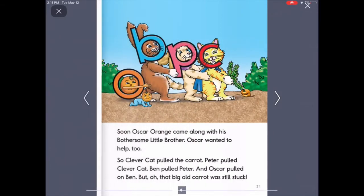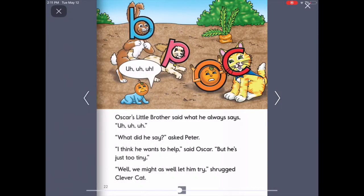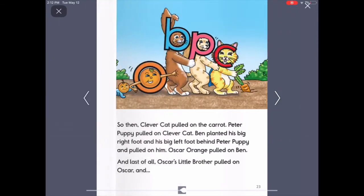No, it did not. Soon Oscar Orange came along with his bothersome little brother. Oscar wanted to help too. So Clever Cat pulled the carrot, Peter pulled Clever Cat, Ben pulled Peter, and Oscar pulled on Ben, but oh, that big old carrot was still stuck. Oscar's little brother said what he always says. "Ugh, ugh, ugh." "What did he say?" asked Peter. "I think he wants to help," said Oscar, "but he's just too tiny." "Well, we might as well let him try," shrugged Clever Cat.